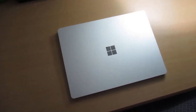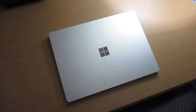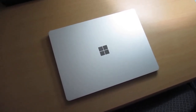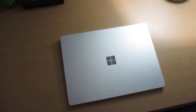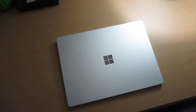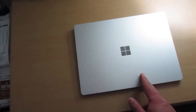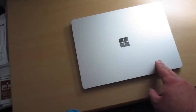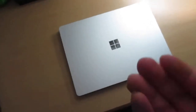In terms of the specs, it has the Intel Core i5 10th gen processor. I believe it is the 1035G1. That's a quad-core processor that runs at only 1 gigahertz, which is quite impressive for a quad-core i5 processor. Along with that, this laptop has 4 gigabytes of RAM, as well as 64 gigabytes of storage, which is pretty pitiful, but honestly for me, I've actually been able to work with that.